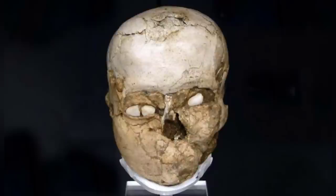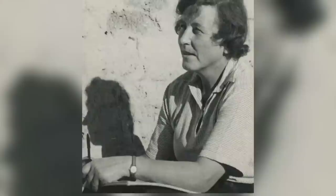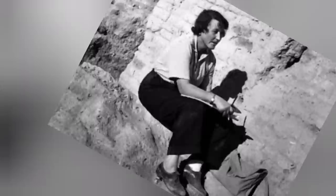The Neolithic reconstruction. Known simply as the Jericho skull, the incredible object that was the subject of the new facial reconstruction was unearthed 70 years ago by celebrated British archaeologist Kathleen Kenyon. It was one of seven such skulls she discovered at the Tell es Sultan site in Jericho during her excavations, which at that time were the most extensive to ever take place at that location.